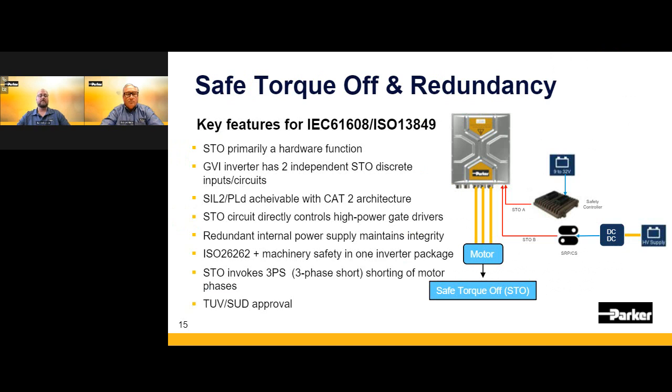So safe torque off is primarily a hardware function. Our device has 2 STO inputs. So those inputs are a voltage, could be coming from a safety controller, could be coming from a high voltage supply to a DC to DC to a switching device. As I said, if we have a pressure monitor in our steering system, that could act as a switch that could cut the STO voltage to our device, and that would immediately stop all power to the electric motor from our device. So there's different ways to do it.